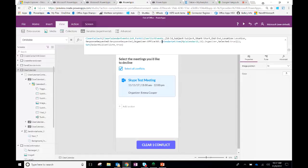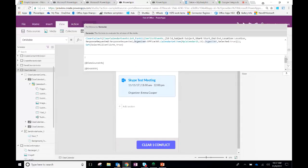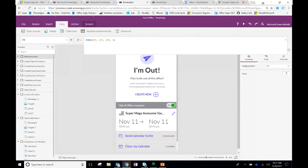So if we go back for all conflict events, ID, and so on. And where did the conflict event get created? That particular collection, conflict events. I thought it was on visible of the screen, but it might be. Okay, so Ian pointed out the conflict events is made in the on visible of the welcome screen. So right at the very beginning, that's what we do. Thank you, Ian. Yeah, that makes sense.